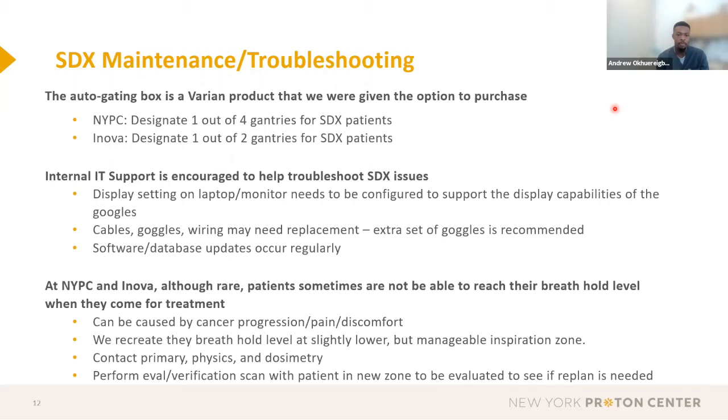With that being done, I lowered the breath hold level on her third day of treatment. We took our CBCT and KV images. I made sure to call our physics team over to look over the images to see how that day's images compared to the images taken during her CT simulation.